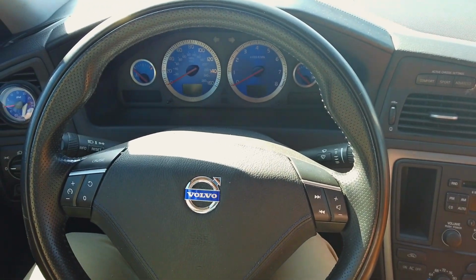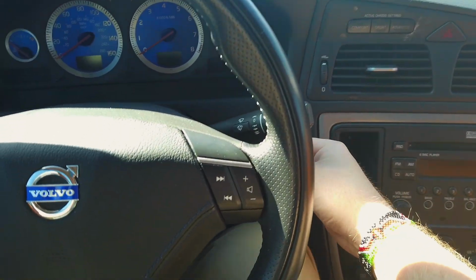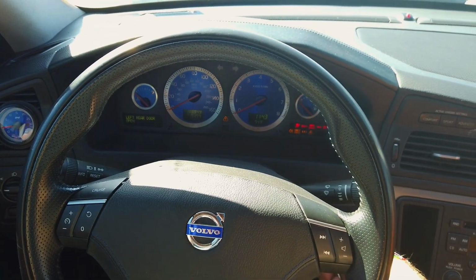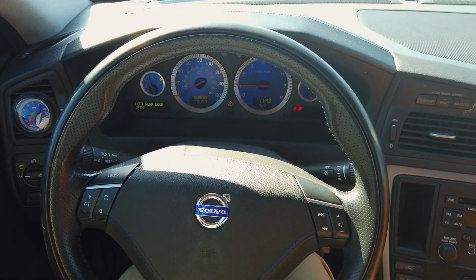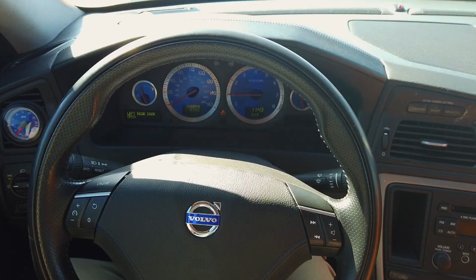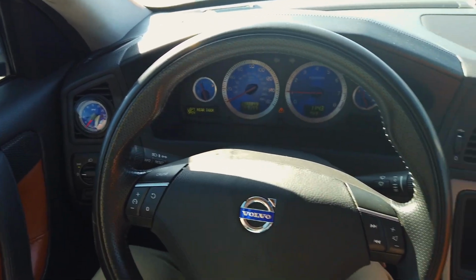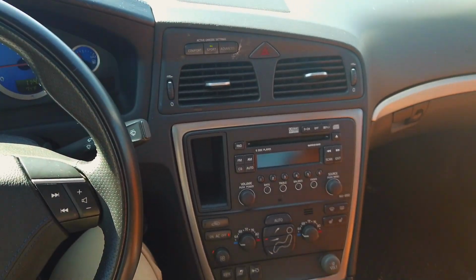So without further ado, let's start up the car and I'll let you hear how it sounds. It's got that beautiful, beautiful 5-cylinder engine. Can't beat it. It sounds so good. And we'll do some outside videos of it revving up and all that good stuff.